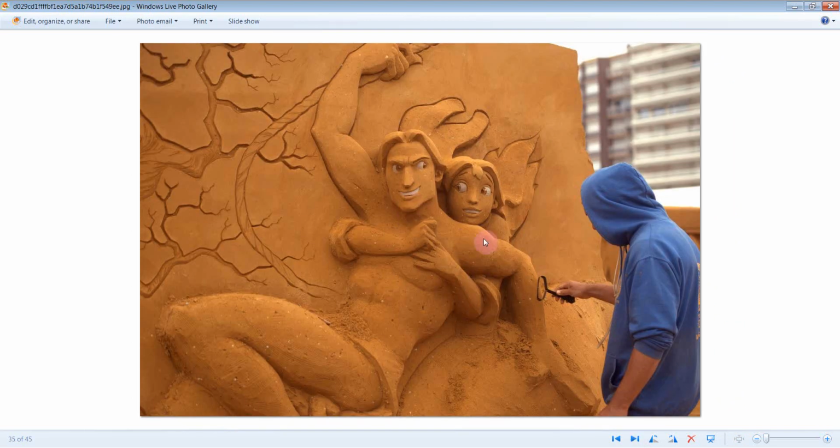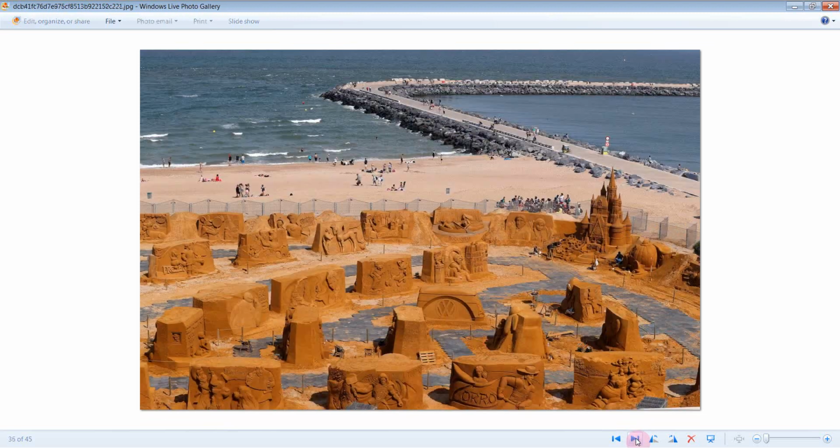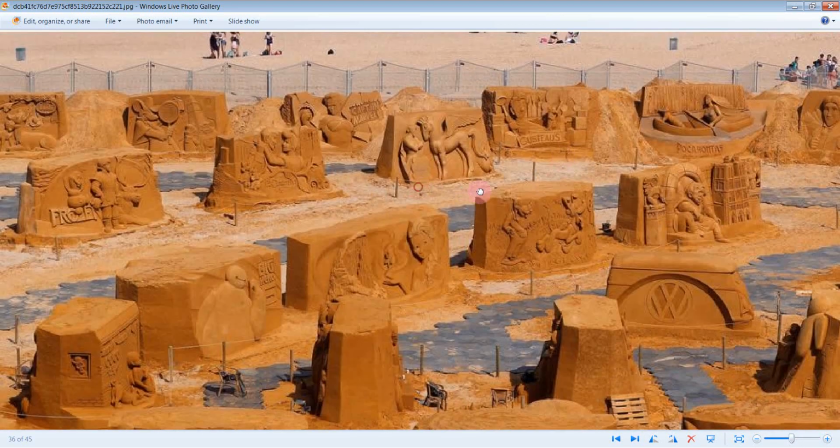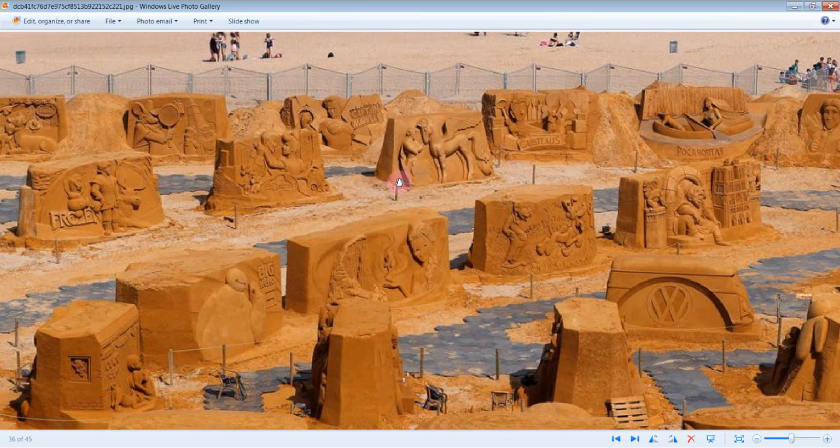Yeah, no, I think I messed this up before. No, oh, that was Tarzan. I was saying Jungle Book. That was Tarzan before. Nice close up here on some of the groupings. See if we can sneak peek if anybody else is in here that we didn't see before.